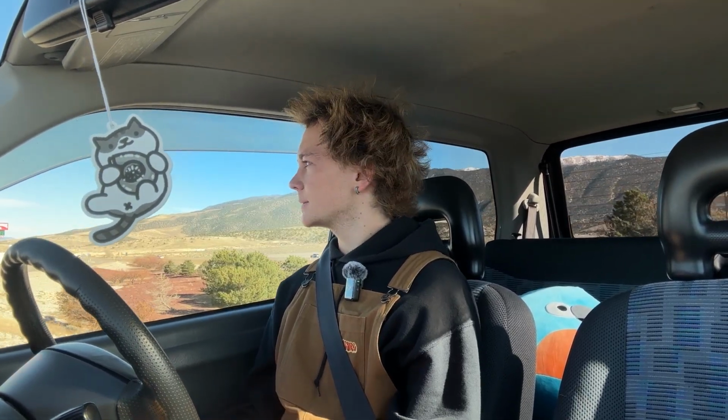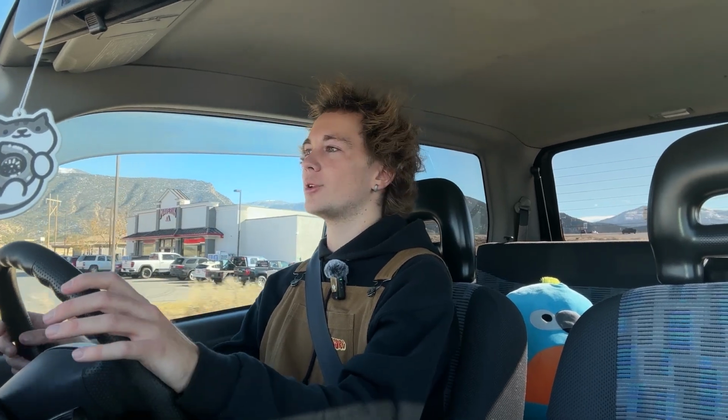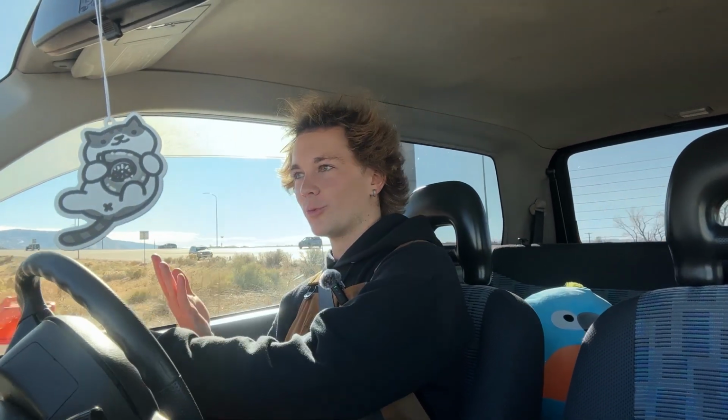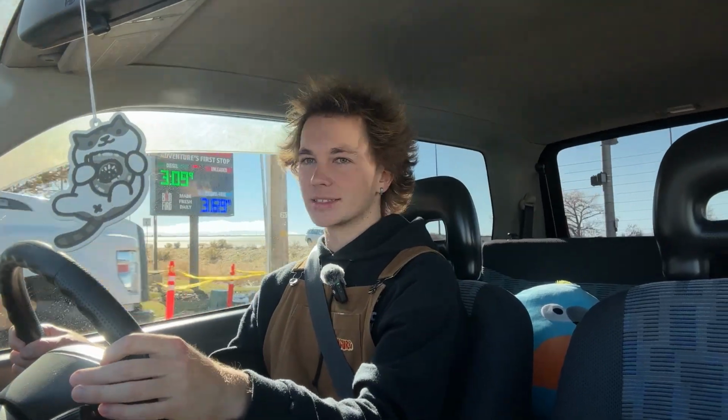Something I do want to mention is that it is very windy here today. And this car isn't, I wouldn't say anywhere near top heavy, but it is very tall and little. So you definitely do feel the wind in this car, but it's not unbearable, and it's not dangerous. If it was dangerous, or if I was worried about this, I wouldn't be doing this.